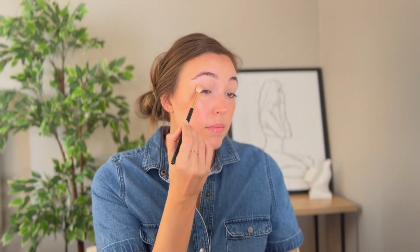Let's see, this was the e.l.f. eye, right? Yeah, this was the e.l.f. eye. It's creased a little bit, so I'm having to pat that in. But just laying this down all over and in the crease. This Ulta side did dry down matte, and it's definitely matte because it has not creased at all. So that is a positive.